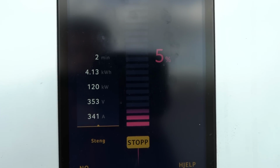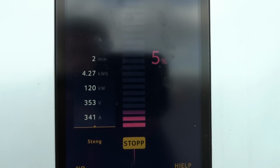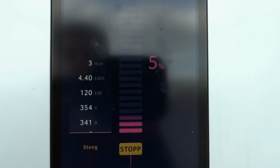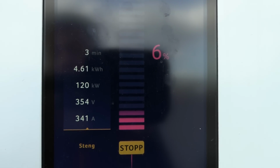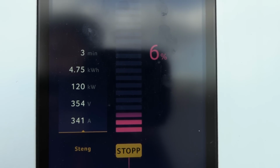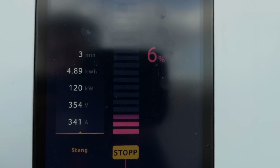Okay, that was one of the slowest ramp ups I've ever seen, but at least it went all the way to 120 kilowatt after 2 minutes. And then it seems to stay there. 121, come on, come on. Okay, 120 kilowatt on a 100 kilowatt hour battery. I'll take it, I guess.